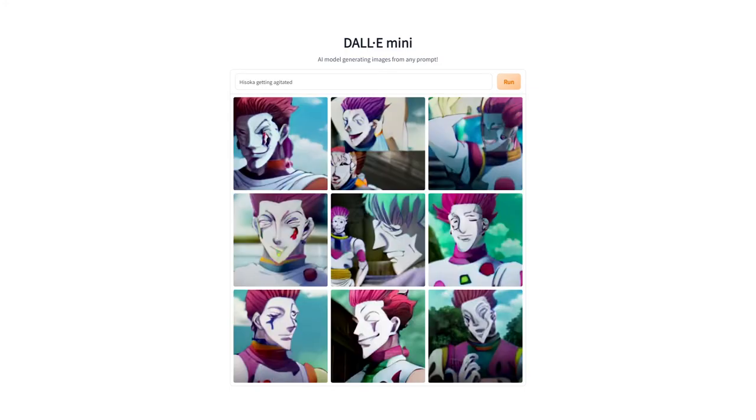Next one. Hisoka getting agitated. Top left one looks pretty good. Bottom middle one's alright. The rest are, I guess he is kind of agitated. That's his agitated face, so in that case, it's perfect in every way. That's some Aizen-level smug, bottom center. It's a very punchable Hisoka face. Devotion is the mind state furthest from understanding.